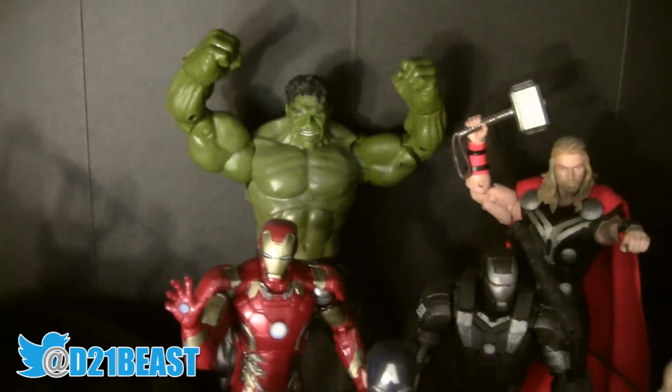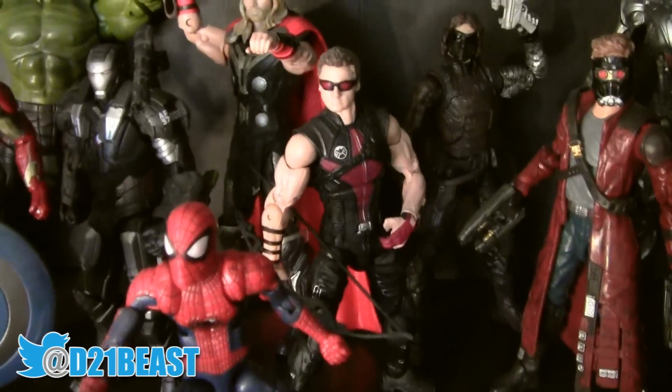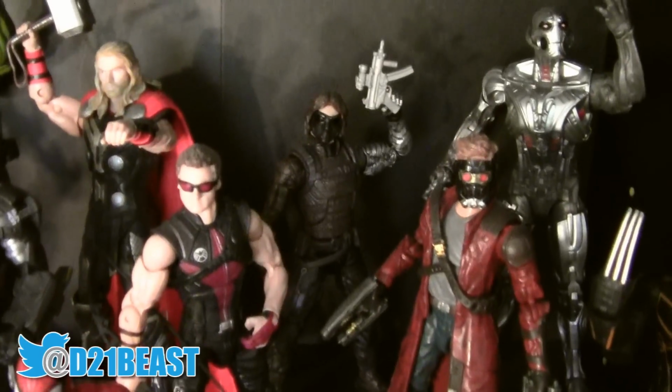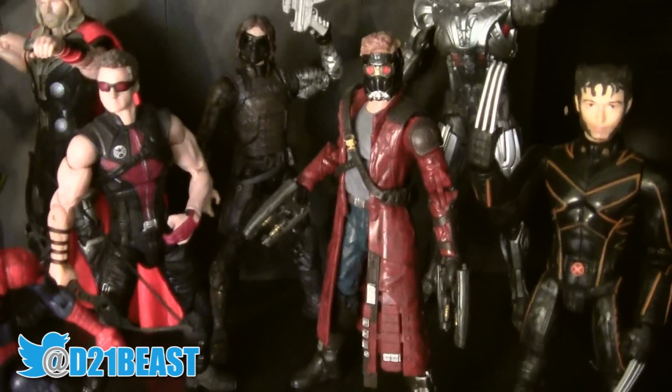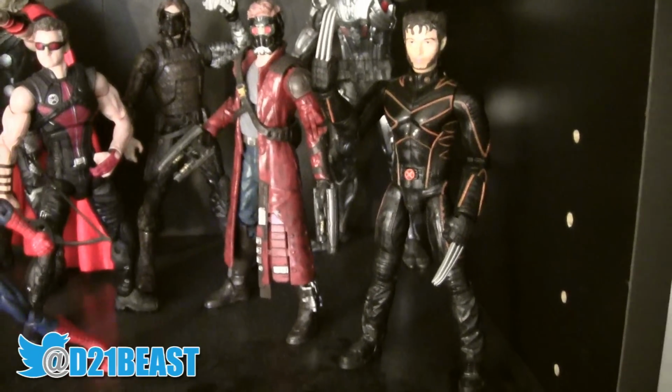We've got the Age of Ultron Hulk figure, got the Amazon exclusive Thor, we've got the Walmart exclusive Hawkeye from the first Avengers movie, we've got the Winter Soldier from The Winter Soldier, and special thanks to Jeff for making that figure part of my collection. We've got Star-Lord. We've got an X2 Wolverine figure. I'm forgetting the name at the moment.